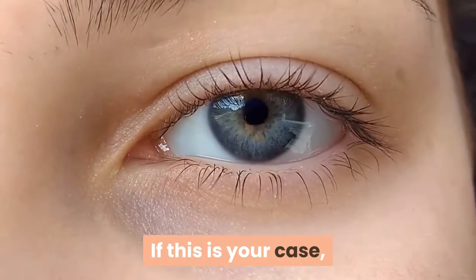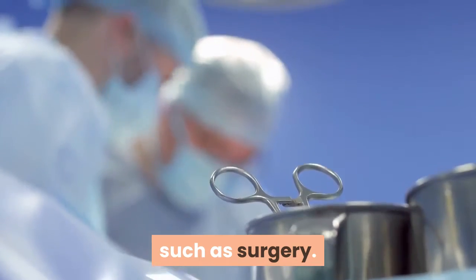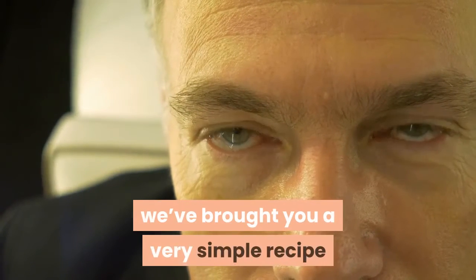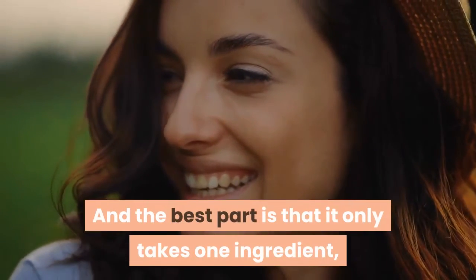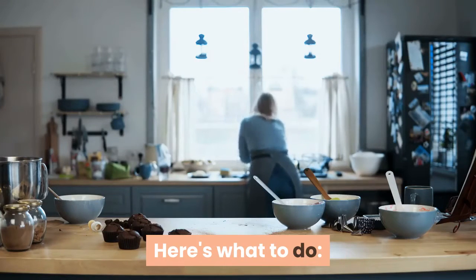If this is your case, you've probably already thought about doing something about it, such as surgery. But before you turn to more invasive methods, we've brought you a very simple recipe that will quickly improve the appearance of drooping eyelids, and the best part is that it only takes one ingredient, which you probably already have in your kitchen. Here's what to do.